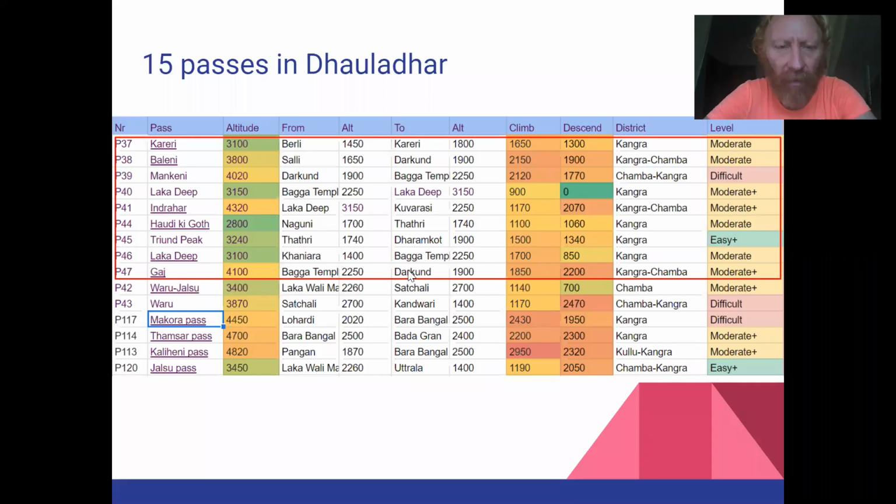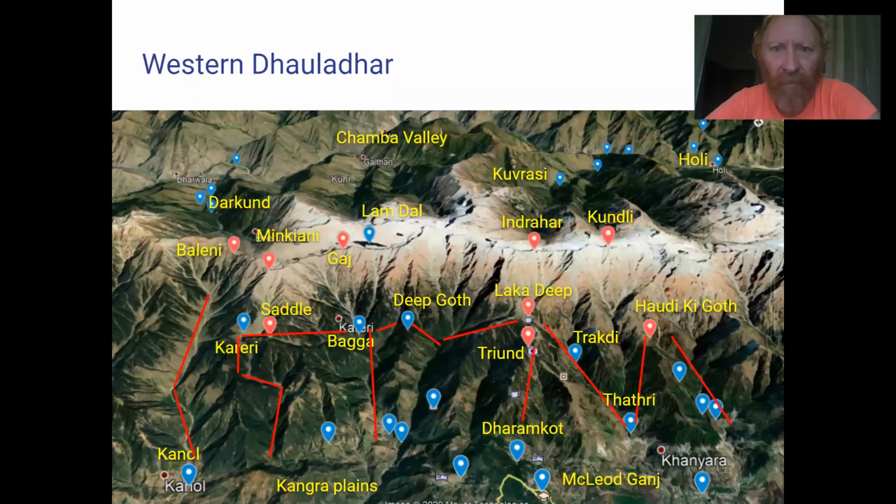So let's take a closer look now. We'll first start again at the west. I have encircled here in red colors Kariri, Baleni, Minkiani, Lakadeep, Indrahar, Hodiki, Triund Peak, Lakadeep, and Geit Pass. The remaining passes we'll cover tomorrow. So here again a schematic with all the names now mentioned.